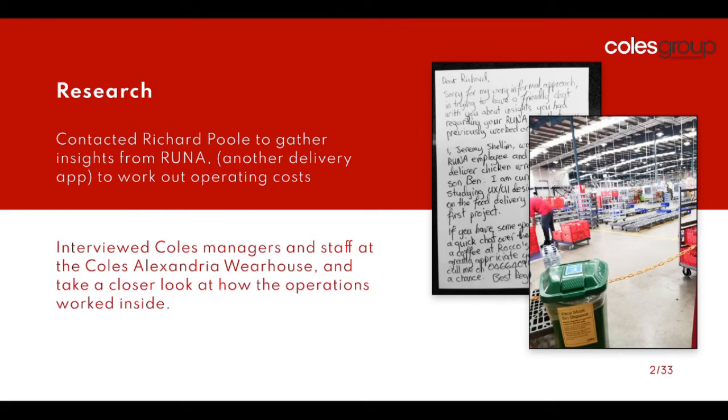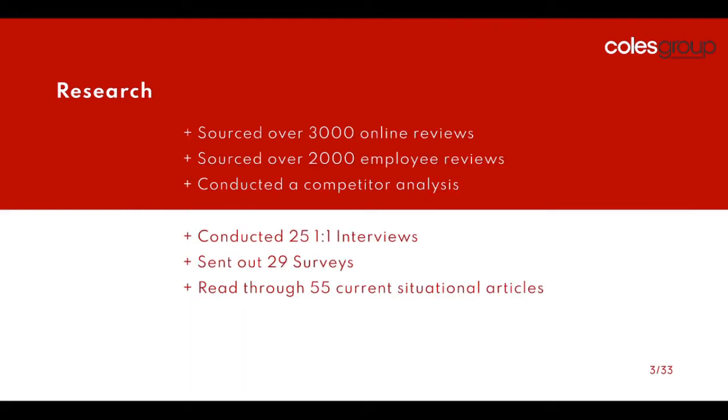I contacted Richard Pooley to gather insights from Runner, which was another delivery app I used to work for, and then interviewed Coles managers and staff at the Coles Alexandria warehouse and took a closer look at how the Coles operations worked on the inside. Additionally, I also used many other sources to gather all types of data and information.